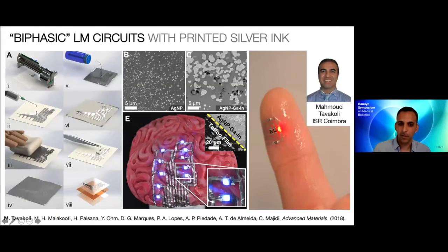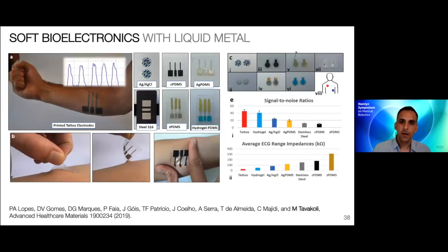What we found especially promising are these so-called biphasic inks, where we blend the liquid metal with silver nanoparticles. The advantage is that it allows us to create a printable ink that we can print on ultra thin films like this temporary tattoo film. And again, using the same techniques that I showed you before, we can populate these circuits with surface mounted electronics and incorporate all sorts of different electronic and sensing functionalities.